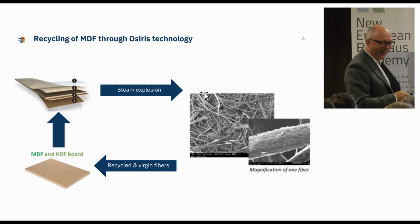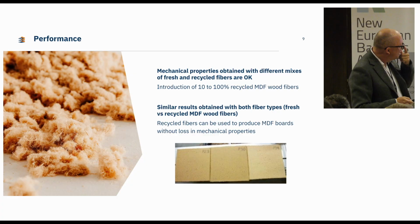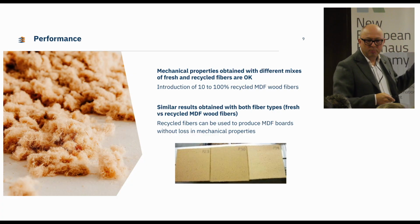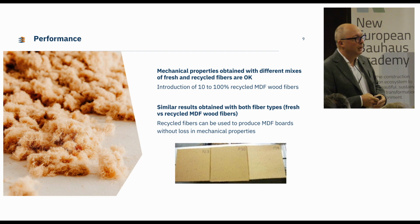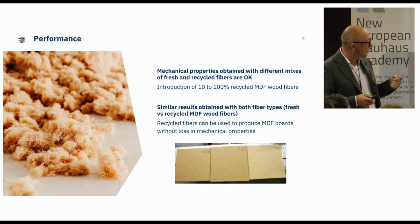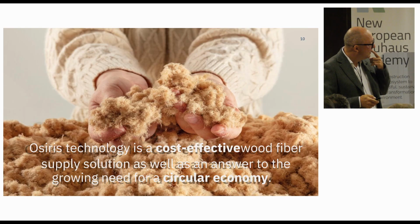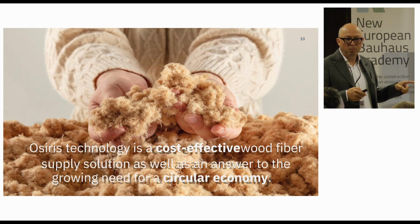Okay, thank you. So then we put them back into... We did lab tests first, using these fibers, so small scale, up to 100%. And actually we can produce boards with it without major impact on quality, meaning sometimes you need to adjust a bit, but anyway, you can produce boards conform with the standards. That's why I could say that, okay, ESB is cost effective and is a solution for the circular economy.